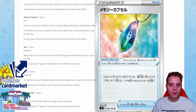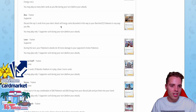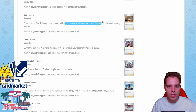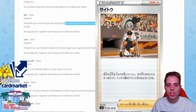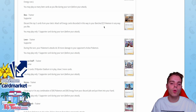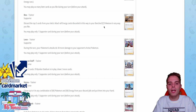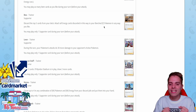The Memory Capsule, already explained that. Bea. Yeah, Bea. Discard the top 5 cards of your deck, attach all energy cards. Ooh, yeah, there we go. Fighting Energy Acceleration. Busted card right there. Attach all energies you find there to your benched fighting type Pokemon in any way. Terrakion Dex. Anybody up for Terrakion Dex? Eternatus V will definitely not appreciate that. But fighting decks are here.